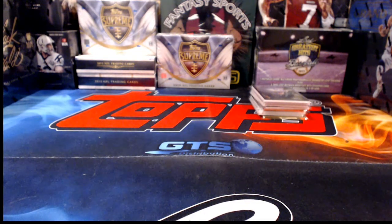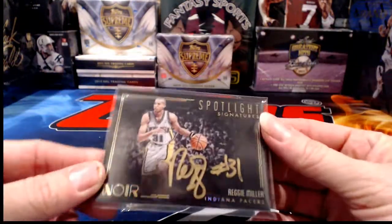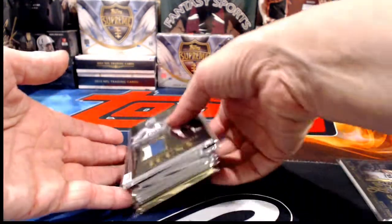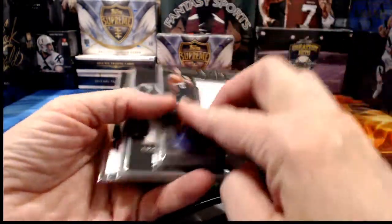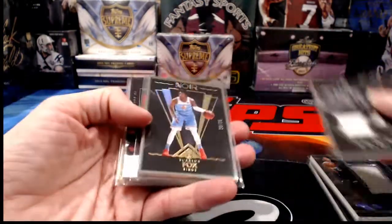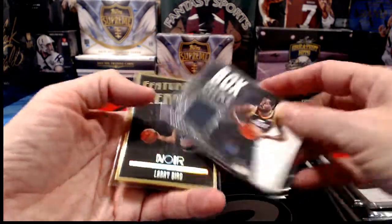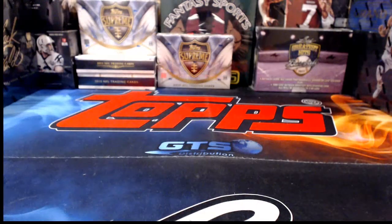So it was a piece of the box. I couldn't figure out what that was, and then I remembered, oh yeah, I was tearing the boxes apart. Nice Reggie Miller as well for the Pacers. So not too shabby with Kuzma and the Donovan Mitchell and Reggie Miller and some of the other nice veteran signatures that we pulled out of here. So all in all, not bad. Not bad for our first case of Noir.